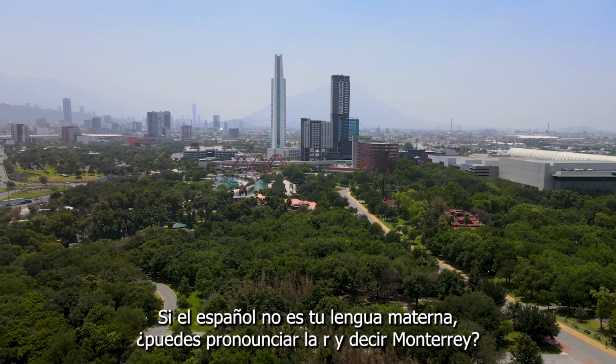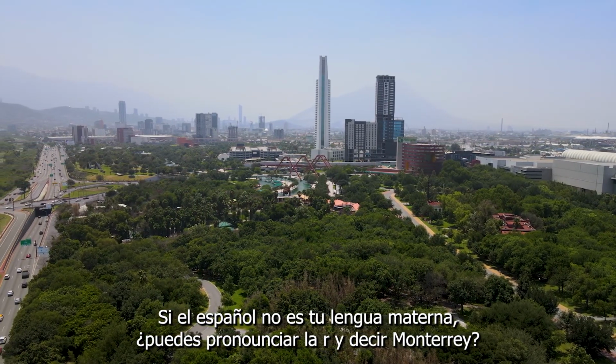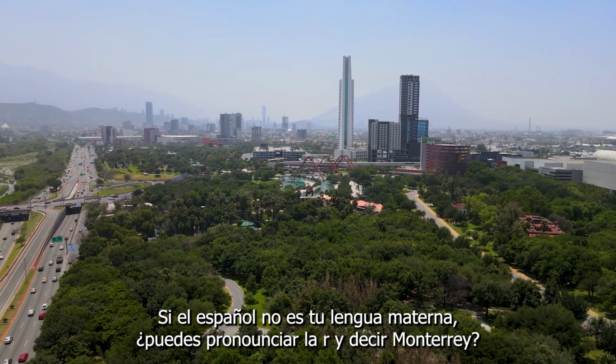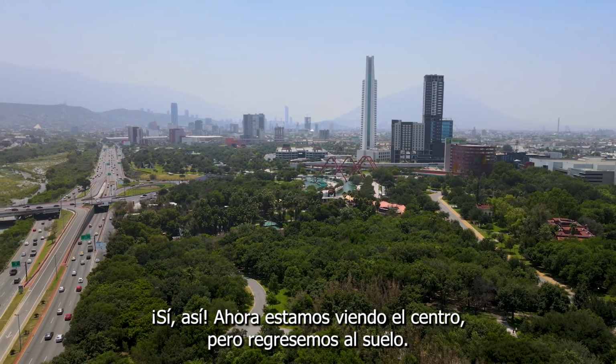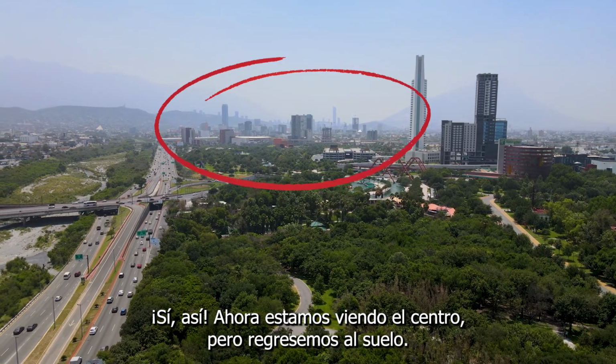If Spanish isn't your native language, can you roll your R's and say Monterrey? There you go, you got it. What we're looking at right now is downtown, but let's go back to ground level.